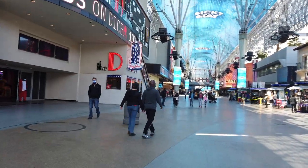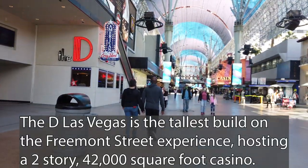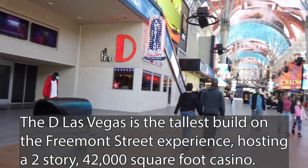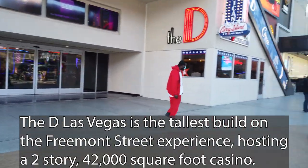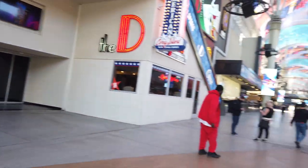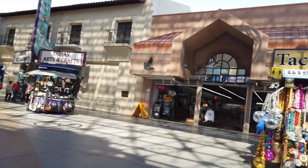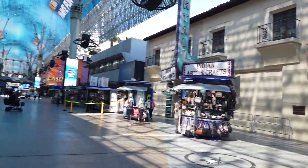And then first stop on our tour is the D. I'm staying at the D this time. Compliments of the marketing department sending me out a couple comp rooms over there, so that was pretty cool. I'm gonna have to do a tour of the D one of these days. Maybe we'll go ahead and do that, but that's what we're looking at on this side. And then Tacos y Miches is on the other side over here.